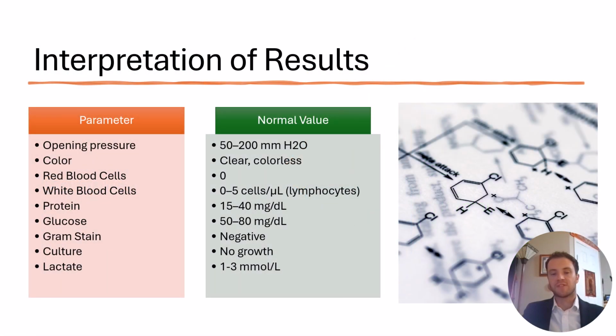An interpretation of normal cerebrospinal fluid results is below. The parameter, being on the left, is accompanied by its associated normal value on the right. I will give you a minute to review those characteristics and numbers at this time.